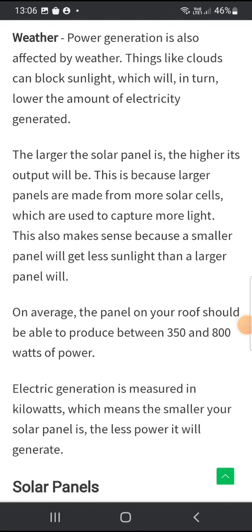Weather. Power generation is also affected by weather. Things like clouds can block sunlight, which will in turn lower the amount of electricity generated.